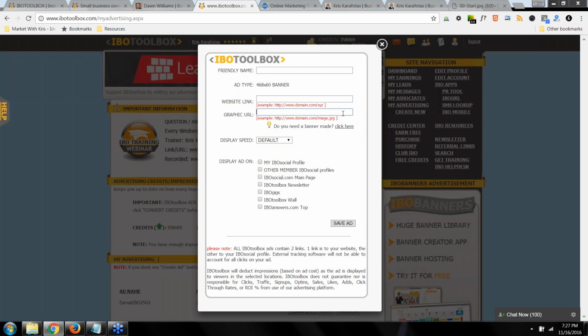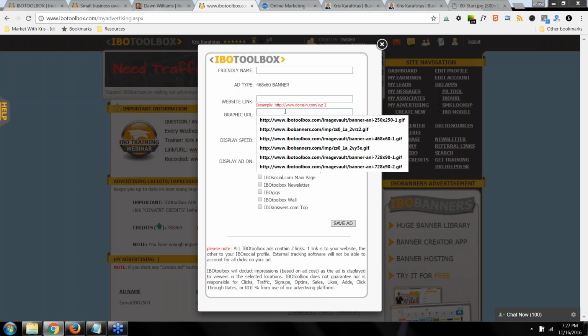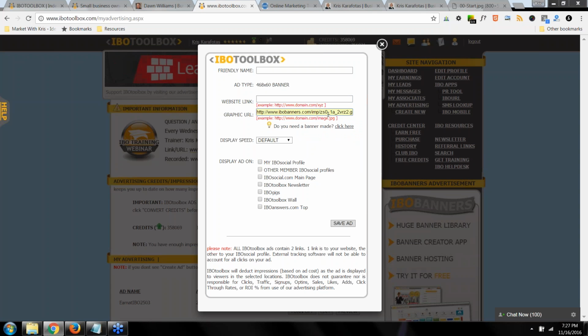Then the graphic URL is where the image is hosted. It's going to look something like this. If you're a member of IBO banners, it'll look like this. It's either going to end in .gif if it's animated, .jpg if it's a static banner, or .png if it's static. Then for display speed, I always leave it on default, because it really depends on how many members are running an ad in the area you want to run it.